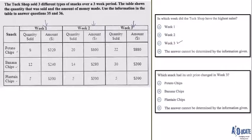Next question, which snack had its unit price changed in week 3? Now this might be a little tricky. You'll need to do division. Definitely, because it says unit price. Remember at first when I told you that 8 potato chips means they collected $320? So you'll have to divide 320 by 8. Yeah, to know the unit price, meaning how much is it for just one? And to make sure you can times that. Yeah, and check your answer. Yes. So when we divide 320 by 8, we get 40. So remember, we're saying that in this case, it was $40 per potato chip.